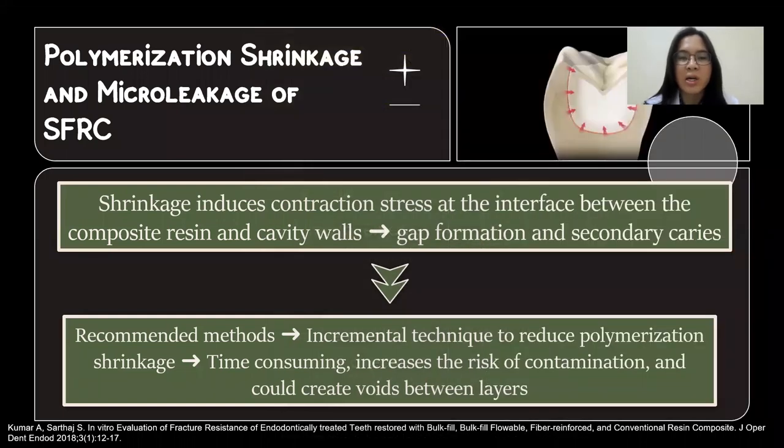Polymerization shrinkage and micro leakage of SFRC. Shrinkage induces contraction stress at the interface between the composite resin and cavity walls. Gap formation and secondary caries result from the shrinkage stress that happens between the tooth structure and the restoration. The recommended method to overcome this polymerization shrinkage is using the incremental technique to reduce polymerization.